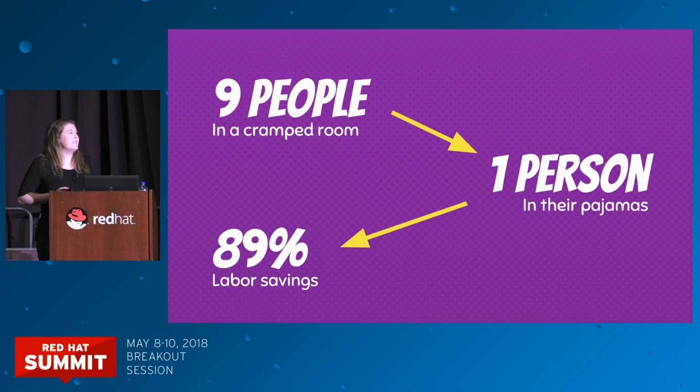So basically, this is a bit dramatic, but 9 people in a cramped room executing all these manual commands got down to just 1 person being able to kick off this playbook and do a patch and reboot of all of our servers. And that was like an 89% labor savings in terms of the actual patching execution. We still have downtime arrangement, which has not been solved by Ansible. But in the future, we may just give users the ability to patch their own servers through Tower or something like that.